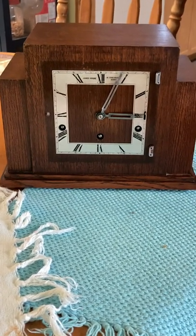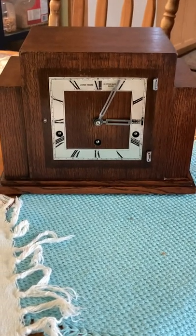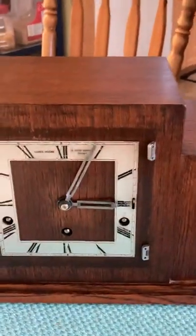So this is a really lovely clock. As you can see, there's a neat square dial and sounds pretty nice.